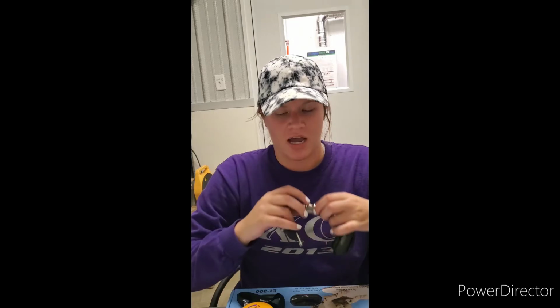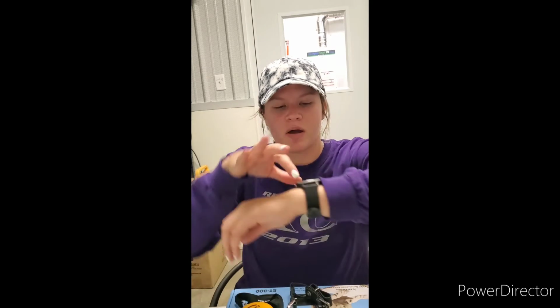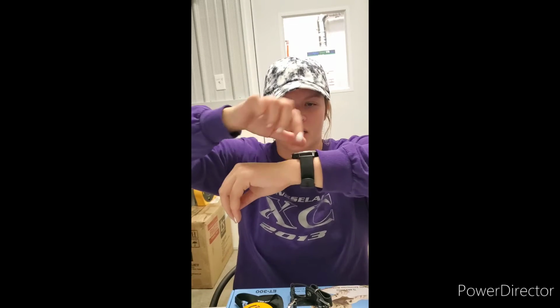The collar needs to fit high and snug on Wrigley. Anywhere under the chin, the underneath is a little bit more sensitive, and high up on the neck. The prong collar can go above the remote collar, so if my watch is the remote collar and this is Wrigley's head, your prong collar can fit right here.